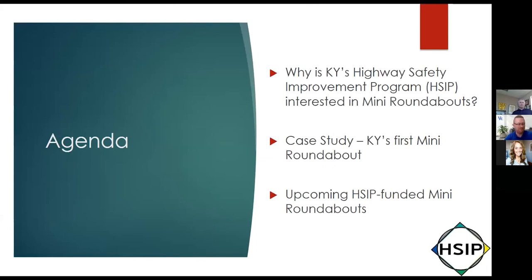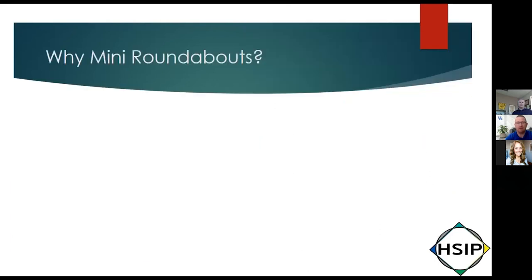Just a point of clarification, we are doing several mini roundabouts in the city of Elizabethtown. Our first one was actually over in District 9 in Bath County. So I've talked to Mark about a lot of what we're doing, and he just got a little mixed up on which one came first. Our ones in E-Town are very, very, very close. But then I'll finish up with just a brief highlight of some of those other HSIP-funded mini roundabouts that are in the works. Like I said, there are several in the city of Elizabethtown.